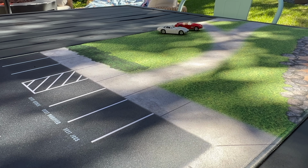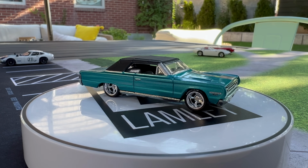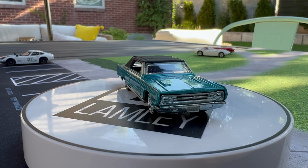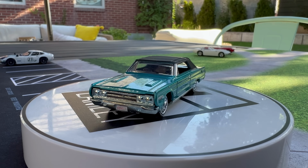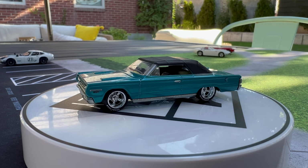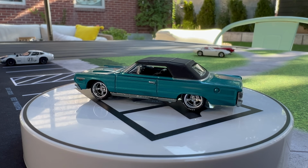Speaking of convertibles from entertainment, how about this one? I had to think if this one hasn't been done. This is the Plymouth GTX, the Plymouth Belvedere GTX, also from entertainment. Tommy Boy was the movie, right? This is the car that I think Chris Farley and David Spade were driving when the deer woke up and ripped it to shreds. This casting has been done once. It has not been done since.